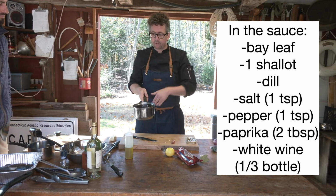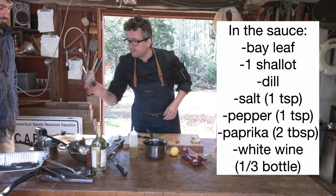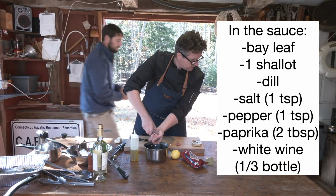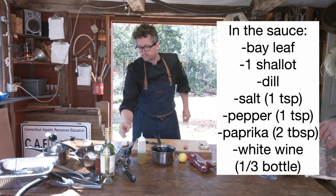So now we add everything together. Shallot, dill, pepper. Where's the pepper? Here it is. Probably a bit of salt as well. Would you be so kind as to? Yep. Okay. Can add a good pinch of salt in there.